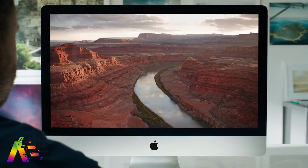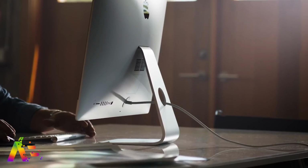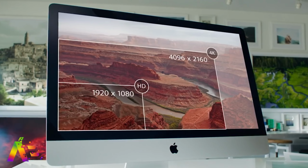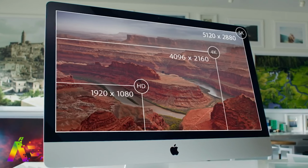I love the all-in-one design for the iMac. Do I wish we had thinner bezels? Yes, absolutely, but this also gives me hope that they're going to show off something special with the release of the Mac Pro and possibly an all-new iMac Pro refresh as well.